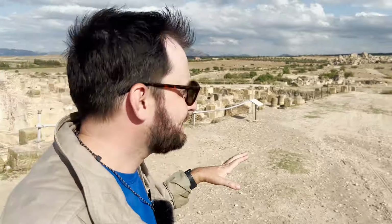So what's the purpose of coming to a large, abandoned, empty site like this? Well, other than learning about Rome, getting an idea of what it would have been like to live in a typical Roman city, it gives you an idea of how archaeologists actually take these ruins and learn about a civilization or learn about a place. And even more than that, I think places like this are part of the answer to over-tourism.